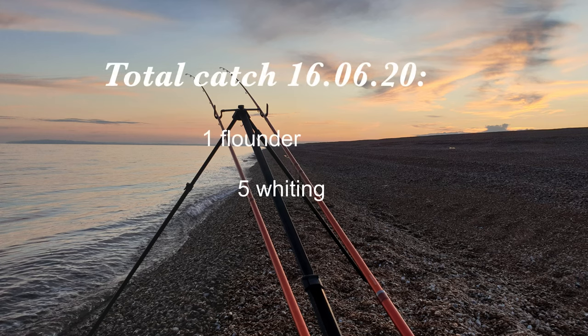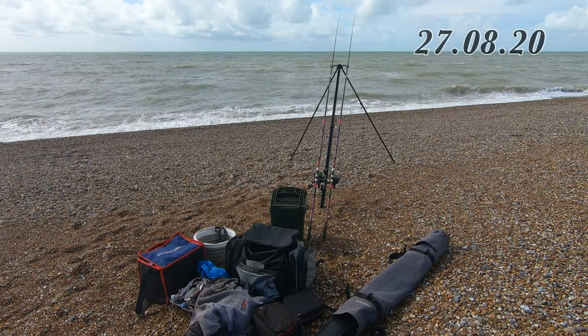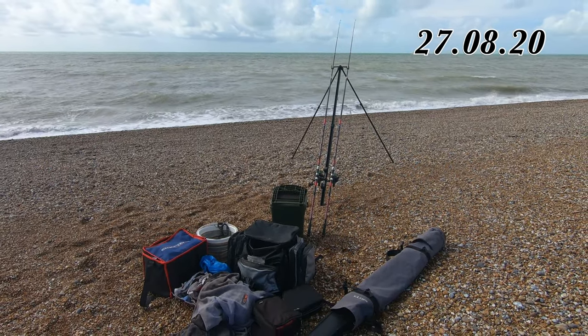The next time I tried to fish Galloways, the wind was far too strong, and I could hardly stand up when I got out of my vehicle. So, I decided not to bother, and went and fished the boats instead.